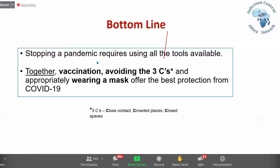So the bottom line is, to stop the pandemic, you vaccinate, and of course the three C's: close contact avoided, crowded areas avoided, closed spaces avoided, and please carry on wearing a mask, hand hygiene, and so on.